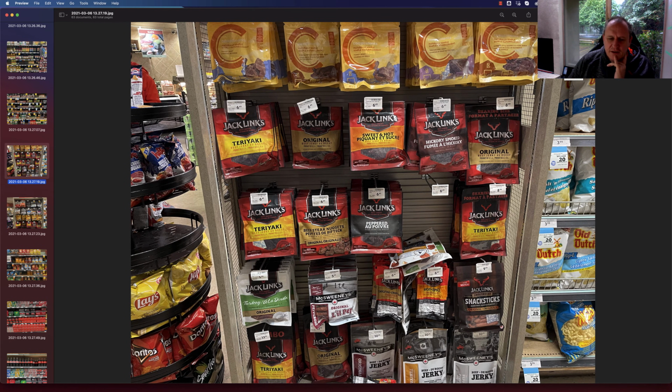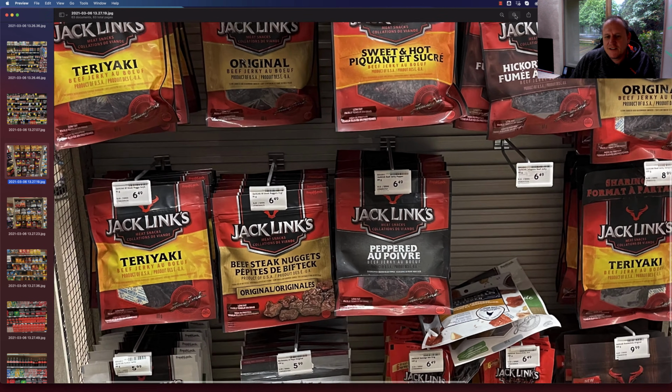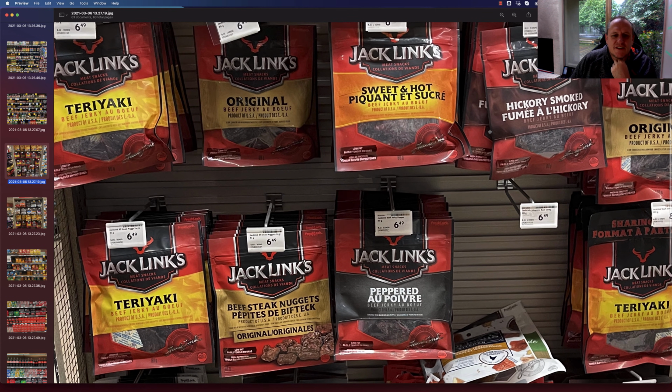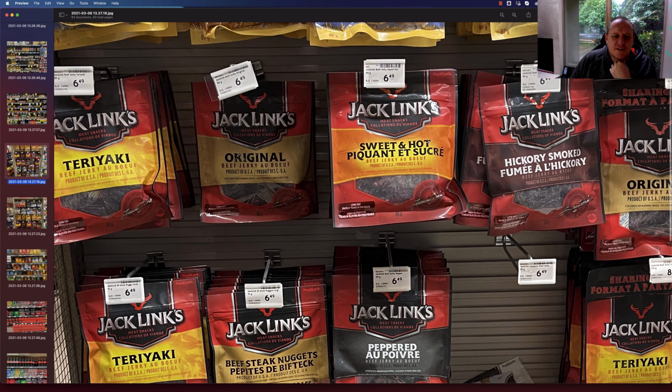Next. Oh yeah, I needed to show you this. Now this is the US and Canadian answer to biltong. Jack Link's beef nuggets and jerky, and they just generally suck, man. They're not nearly as nice as a good old biltong. They've got these weird flavors, teriyaki and all kinds of other things. And the original is also not that great. Let's see what it costs. It's $6.49 for 80 grams. I mean, that is crazy.